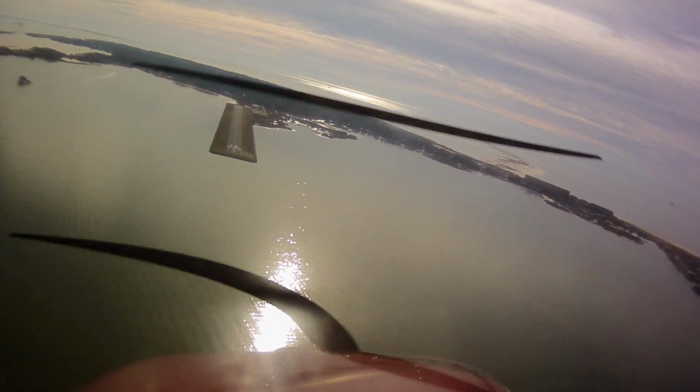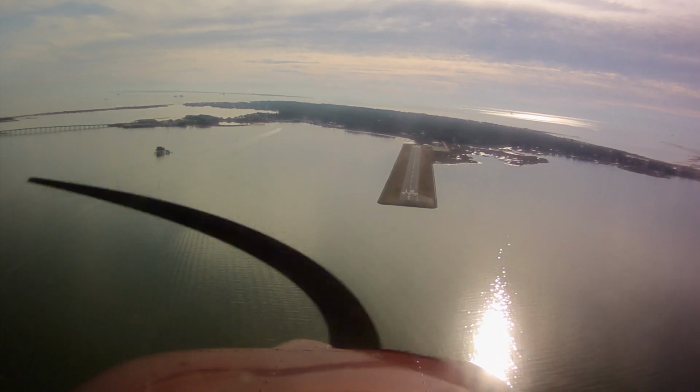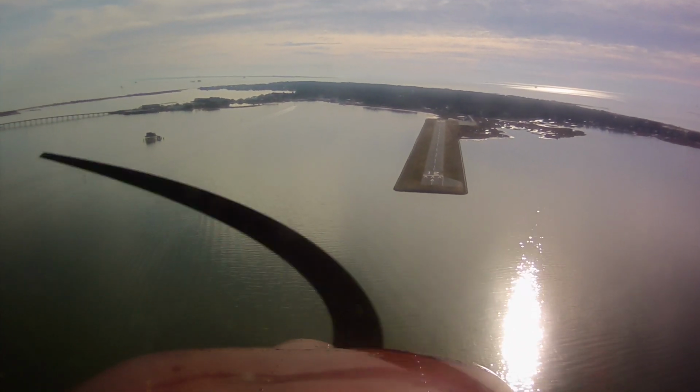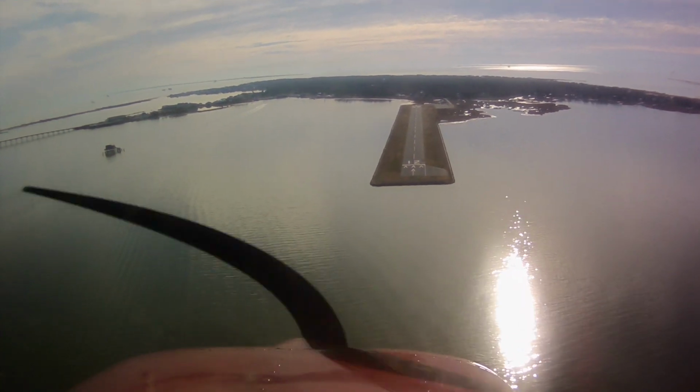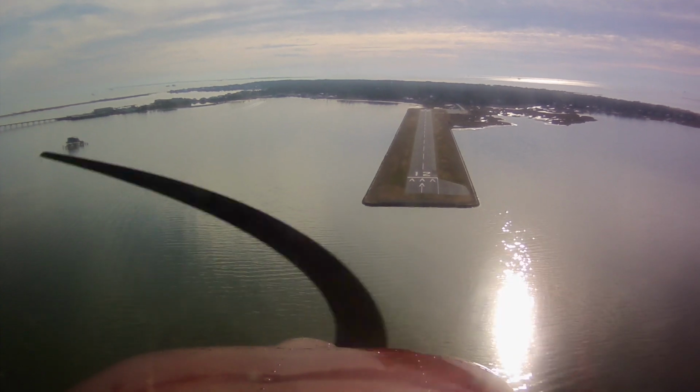Traffic, 7865, left base, runway 36, full stop. Skyhawk 06 Golf, turning final, runway 26, touch and goes. Bayonet traffic, Skyhawk 2 Echo Alpha, turning base, runway 26, Bayonet traffic.